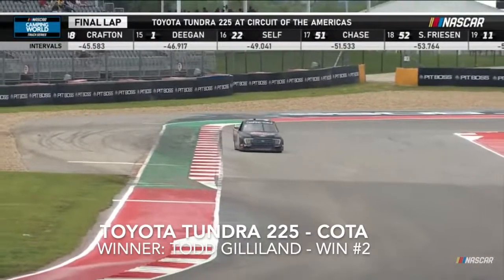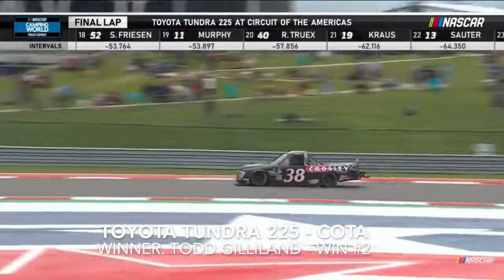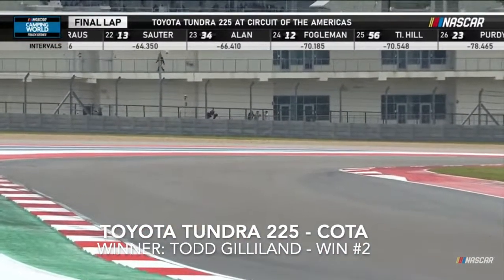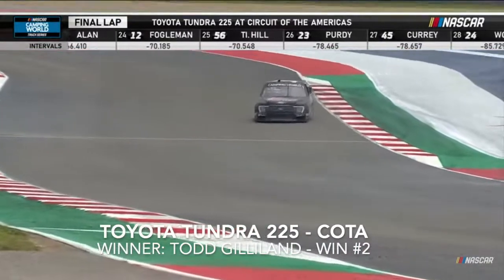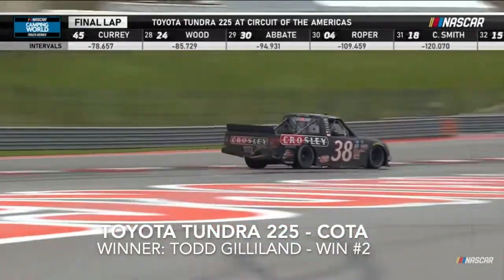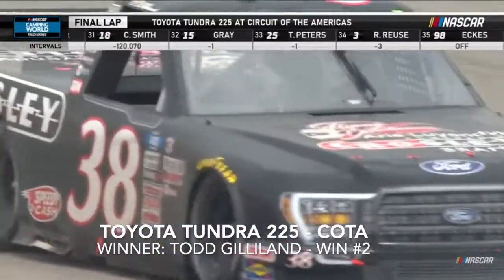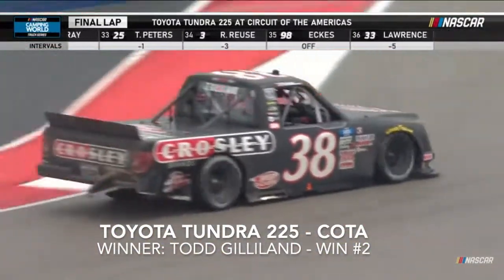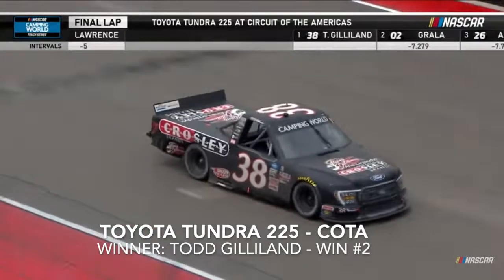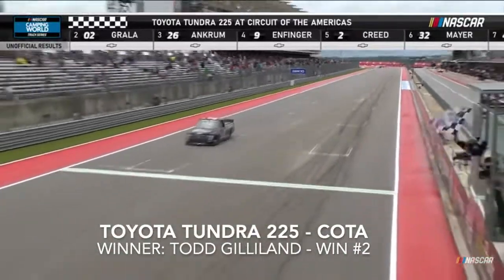Sometimes you win one, Mike, and you think, oh, I'm going to do that many more times throughout the course of my career, and it's not easy. It's why you value those wins. And as he makes his way through 18 and heads to turn 19, he'll have a couple of left-handers left to go. He's still all over it, sideways and through the puddles. He is not taking it easy. One turn to negotiate. That's turn 20, and he'll bring it down the front stretch. Todd Gilliland wins the inaugural Camping World Truck Series race at Circuit of the Americas.